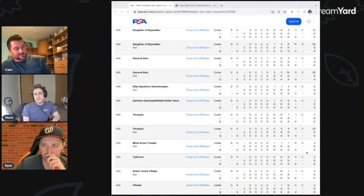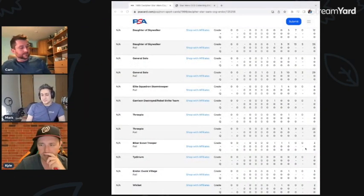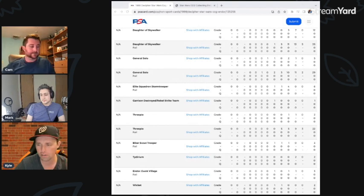Super cool. Yeah. Biker Scout foil or Biker Scout Trooper foil. No 10s, no 9s, one 8, one 7, one 6.